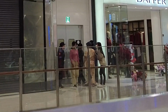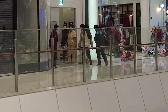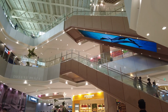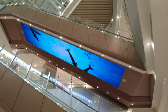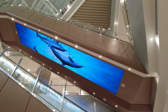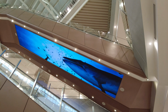What the heck is going on over here? What's that all about? What is this? Screens on that escalator ceiling? I don't know what that noise is, if it's coming. Oh, it's supposed to be dolphins. Wow.